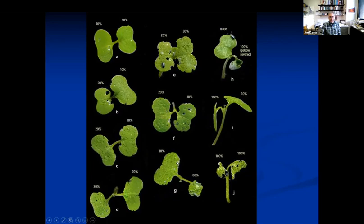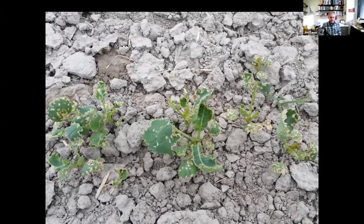We also want to avoid having our crop look like this. This was a particularly bad flea beetle year with a particularly wet spring with a lot of wind, and the grower couldn't spray. And this points out that flea beetles can be a problem past the cotyledon stage. So you need to be scouting your spring canola and your winter canola for that matter, until you're up to at least probably the four leaf stage before you're out of flea beetle danger. So let's not have our crop look like that.